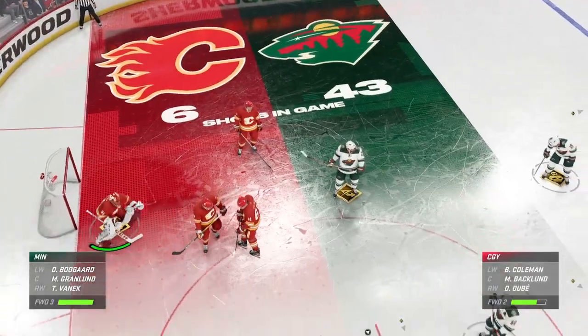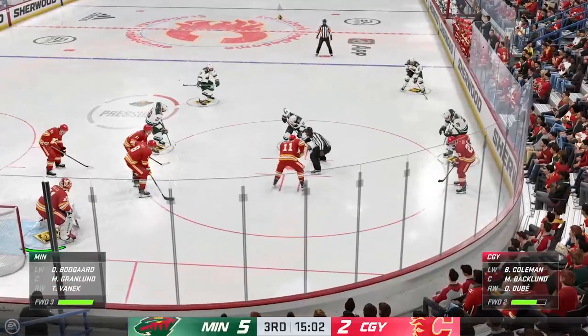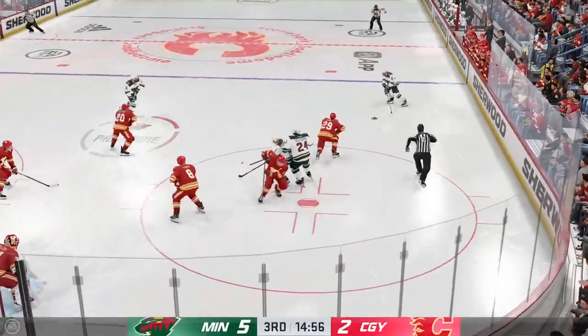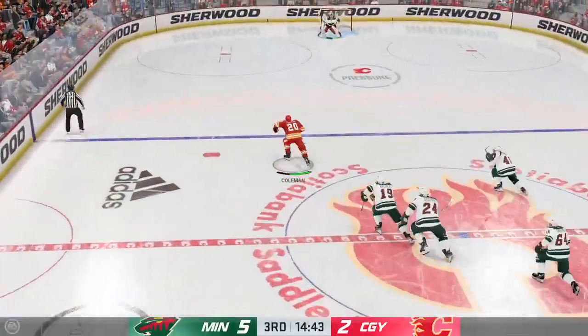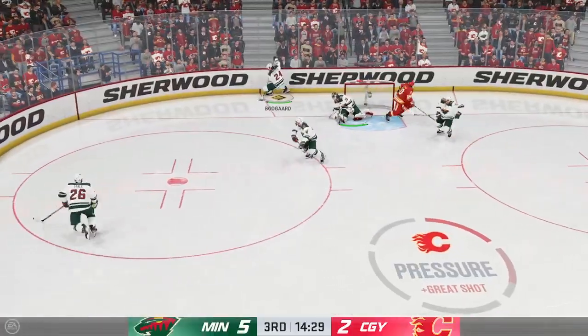We're still in the early stages of this period. Minnesota's really put the squeeze on here, now up by three. Nice job tying up his opponent. What a trying to shake loose. He's in! Stones him on the breakaway.